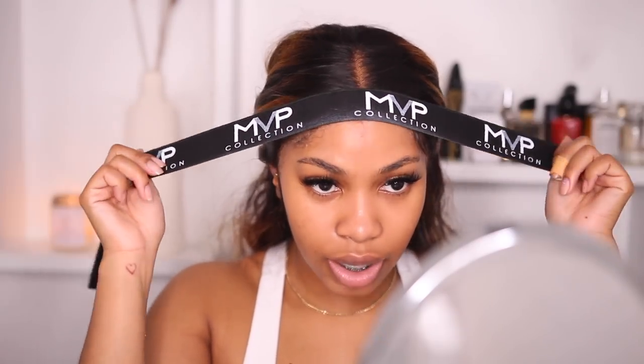Okay, so the wig is on, secure, lace is laid down. I'm gonna pin all the hair. So I'm just gonna take my MVP Lab, I don't know what you call this, like headband. I use this every day, like when I go to sleep. I just love it.